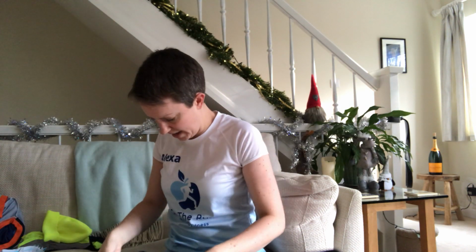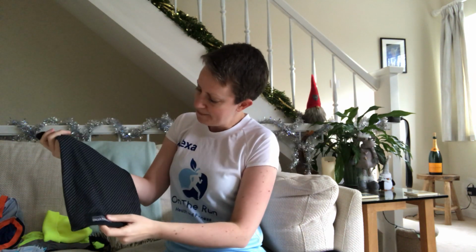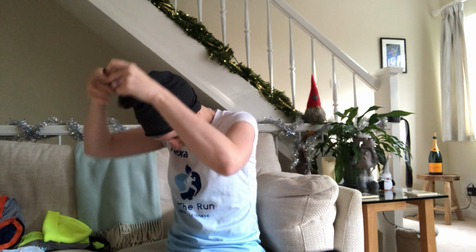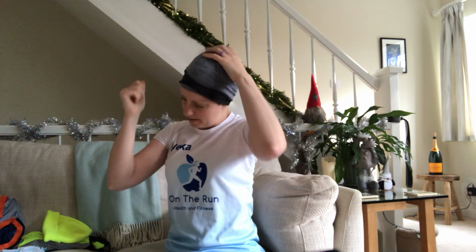I think Buff is a brand name, kind of like Hoover. This one isn't a Buff, this one's fairly cheap and cheerful. I got it free from doing the London Duathlon, you can see. You can put them on your head and twist them round and pull them down to make them into a little hat. I'm not very skilled at this.